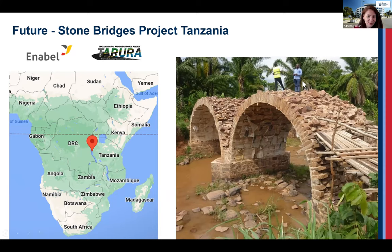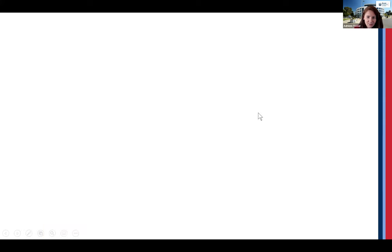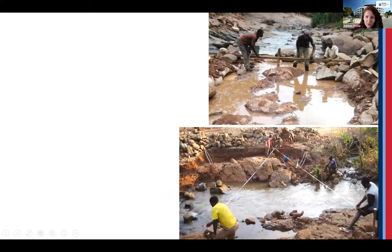I couldn't believe what I've heard and what I've seen. Here are some pictures. The local community is very much involved in the construction process.